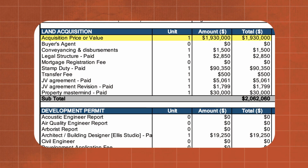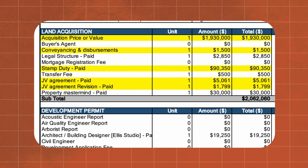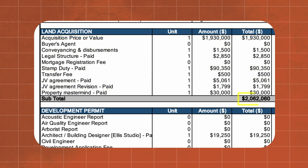All right, so do you want to maybe just go through some of the actual costs that you need for land acquisition and development permits, just to give an idea for the people watching? All right, so the land acquisition itself, obviously the big cost is the acquisition price. On this site, it's $1.93 million, plus the other ancillary costs. So you've got conveyancing costs, stamp duty, JV agreements, and any other bits and pieces that occur up front. So for this project, we're all in for the acquisition at about $2.06 million.